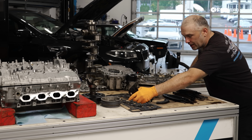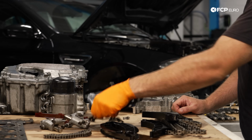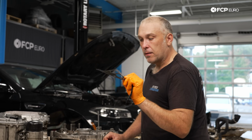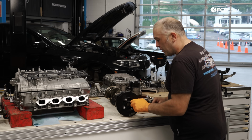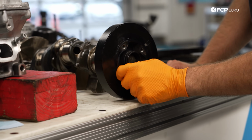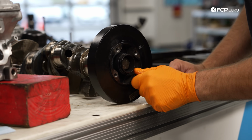I did mention earlier the gaskets on the timing cover. These are just like metal gaskets. If you've ever worked on an M52 or an M54 engine, that would look very similar. Not really much to talk about on that front. So the crankshaft, like I said, we have a bolt-on, well, not really a bolt-on harmonic balancer. Well, it is. We'll get to that. That's that big old central bolt right there.